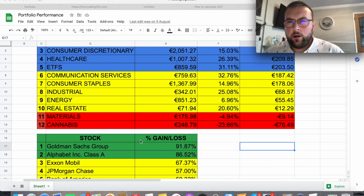We can also see down below these two top stocks, Goldman Sachs and Alphabet Class A. As mentioned earlier, we said that these were up well over 100%, about 108 or 9% each, whereas we can see about a month ago, they were up about 10 to 15% less.